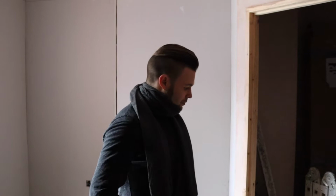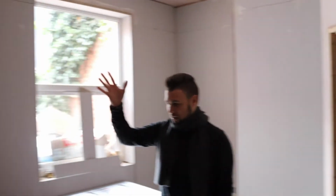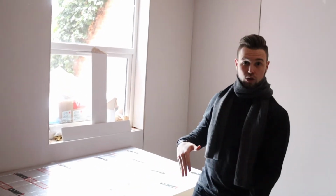So with the way it is, you can see there's plenty of space here. We've got a bed that's going to go here, built-in wardrobe, and all the space is already taken up. TVs are going to be, we can put TVs on walls. We can create storage. We do storage under the bed.